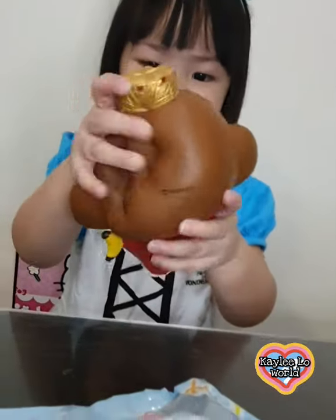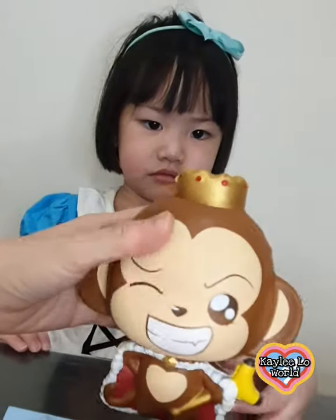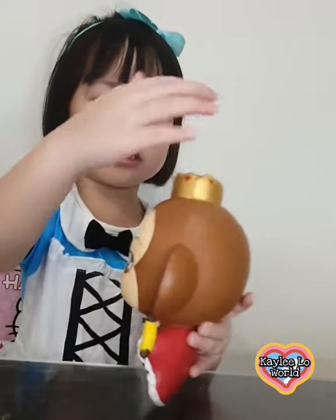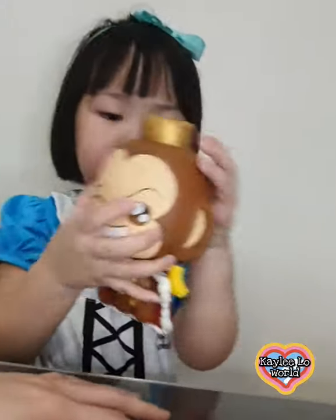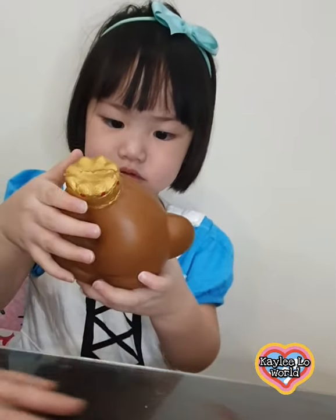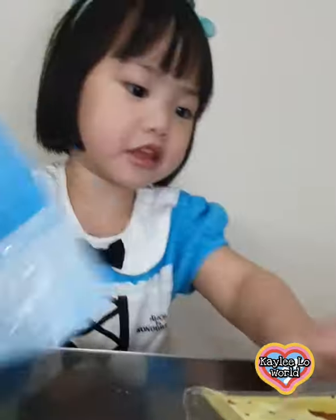Wow, it's a monkey king. Hello, monkey. What are you wearing on your head? What is that? That's a crown. I think it's a monkey king. Smells so good. Look at that. So cute. Mommy, I think it's squishy. Yeah, it's squishy. Mommy, set the side. Okay, continue. Hello. Mommy, set the side. Okay. Mommy.